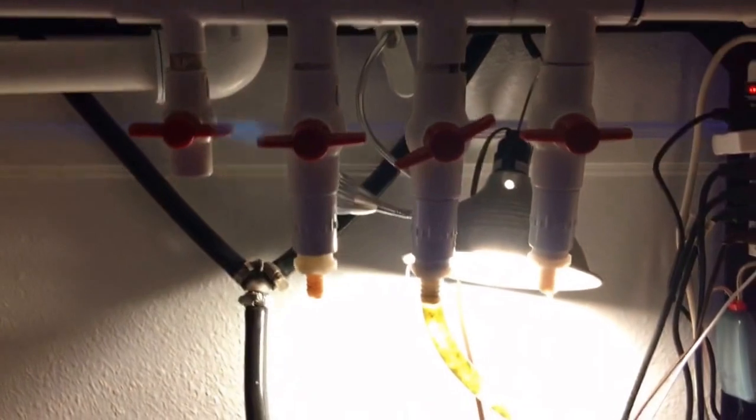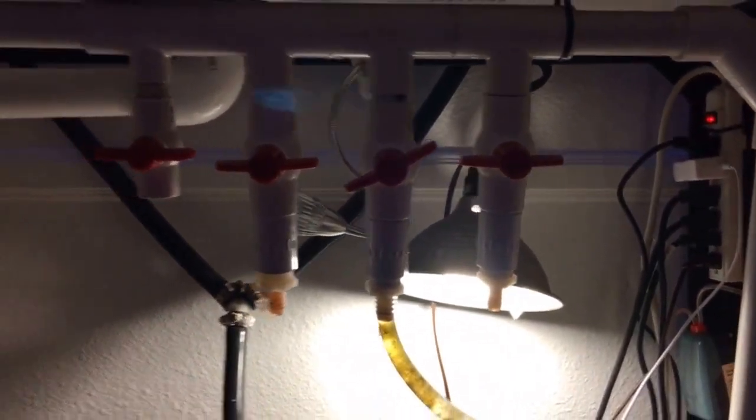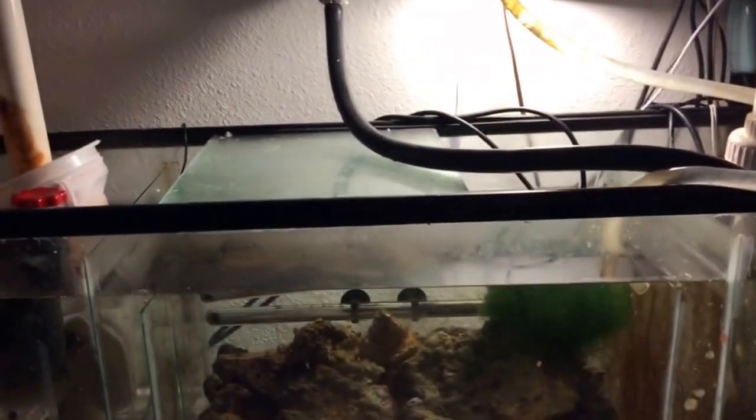Oh, also I went back to the big light. I had a little purple grow light, and it just wasn't getting enough light where the Chaeto was growing very much. It seems a lot happier with this.